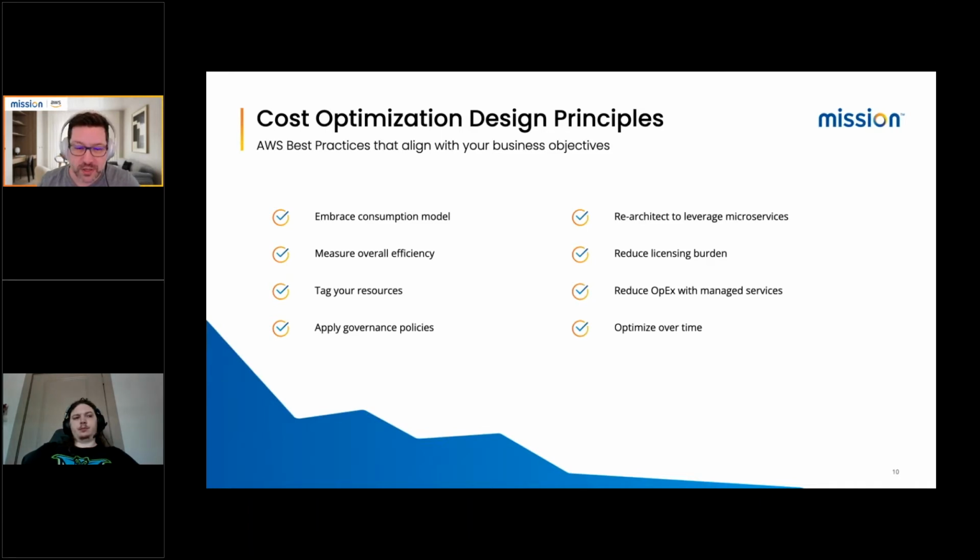So the next principle is to measure your overall efficiency and to tag your resources. What this is really about is getting a handle on what is actually running in your environment, why they're running, and to be able to actually allocate those costs to different projects and cost centers. That creates visibility and helps you have a more effective cost management practice. Because if you determine this project, which looks like it's not going to end up being something productive for the business, is using 30% of your monthly cost, that's a pretty good indicator you should shut that infrastructure down or spin it down to a minimal place.